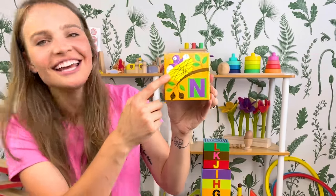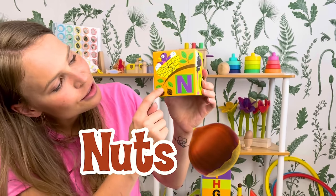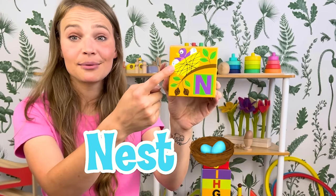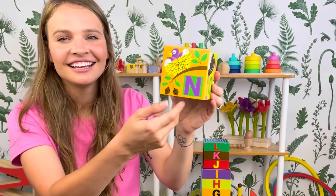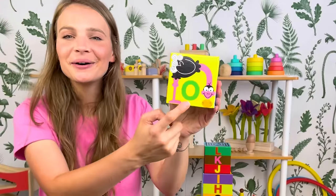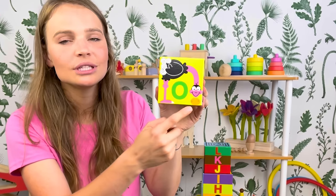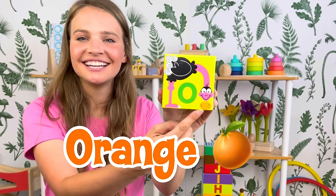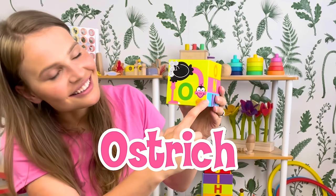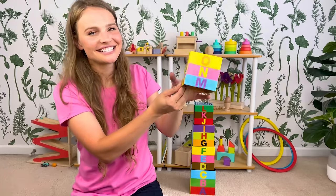We've got a little bird in a nest. And there's some nuts growing on this branch. Nuts and nest. Both start with the letter N. Let's see what's the next letter. O. O for ostrich, who's eating an orange. They both start with the letter O. Ostrich eating an orange. That's pretty silly.